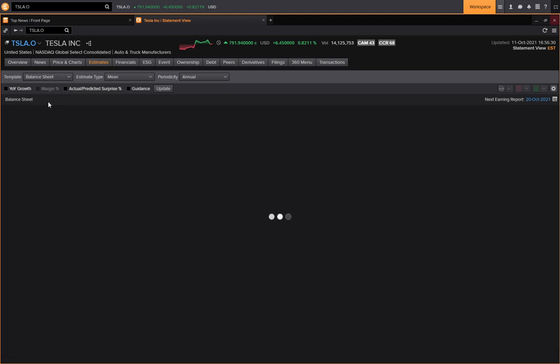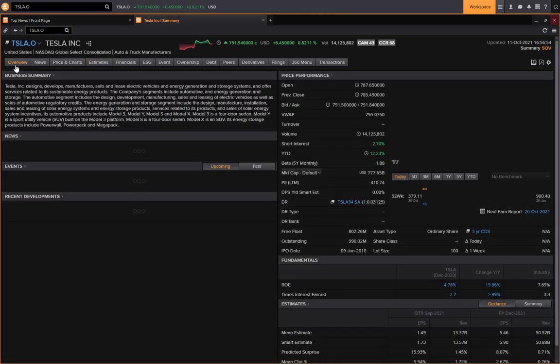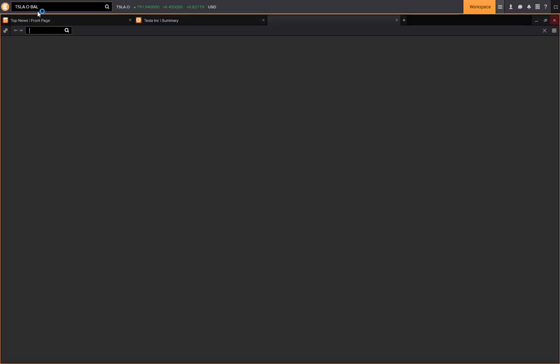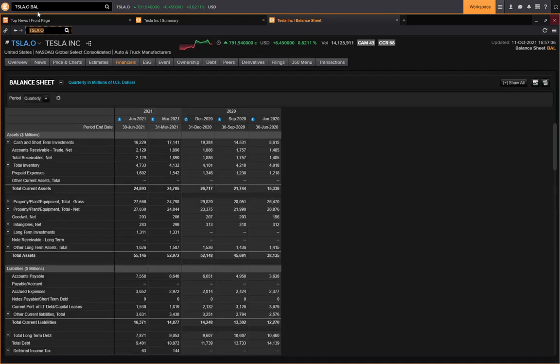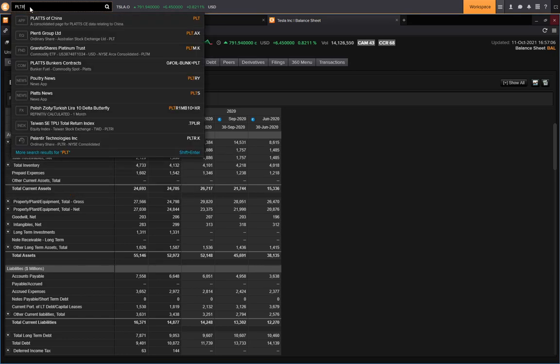We can pull the balance sheet, and one of the things I've learned as well is that you can do shortcuts to get to specific pages. For instance, let's say I was on the overview page here. I could go to my bar and do TSLA.OQ, and that will take me directly to the balance sheet. So it's a little bit more complicated than the Bloomberg Terminal, but you can still do it here. And what's appended on the ticker symbol is the exchange. So some of them, like Apple, will have a .O. If you look at something like Palantir, that'll have a .K.